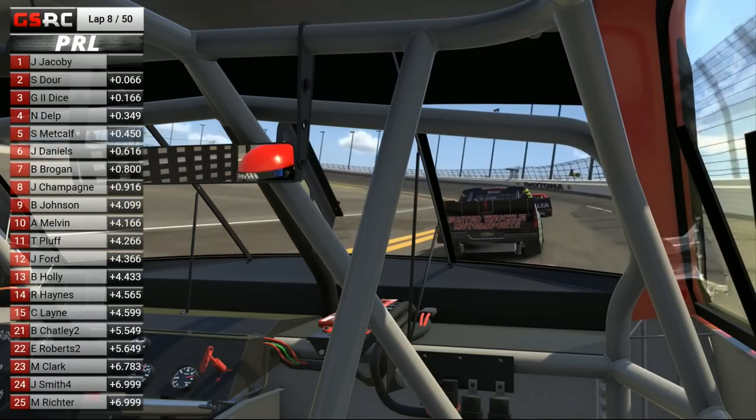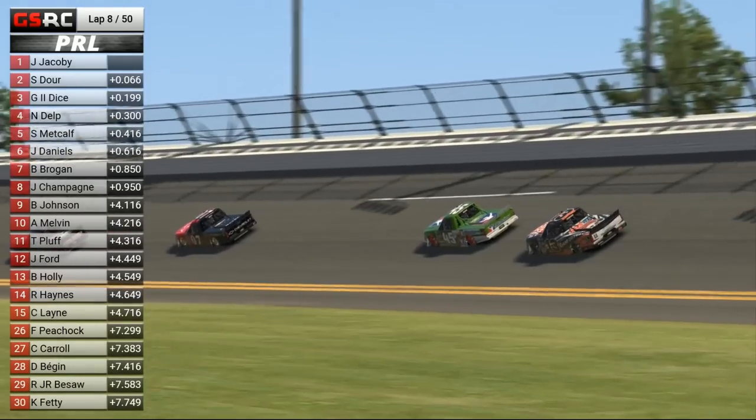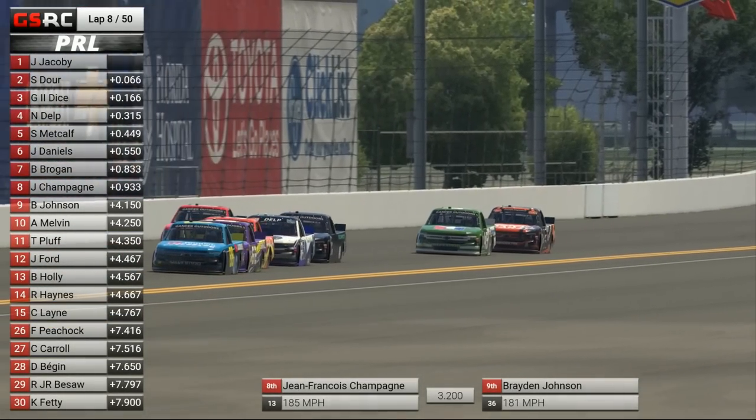position around here. But looks like everyone's having a little bit of trouble keeping the truck straight as they go through the tri-oval. Start yourself a jar for every time I accidentally say cars around here. These are trucks out there.